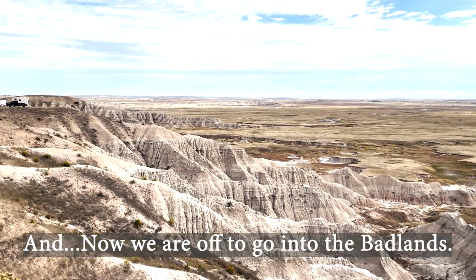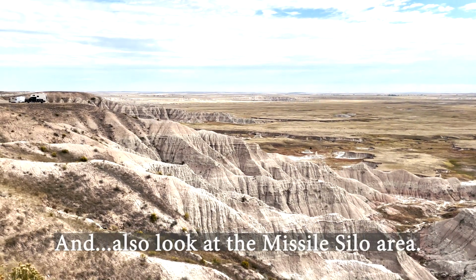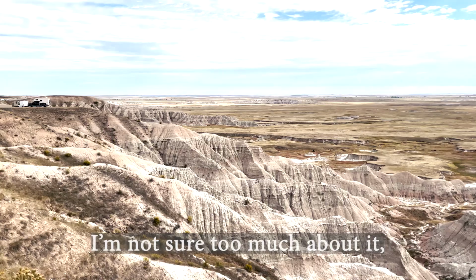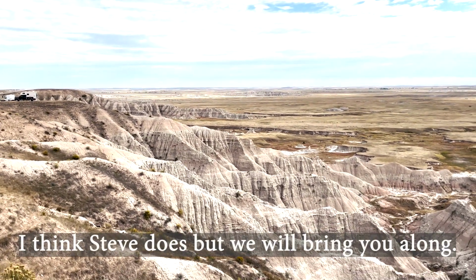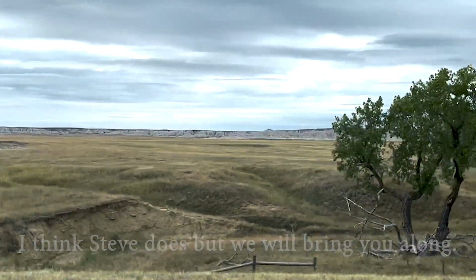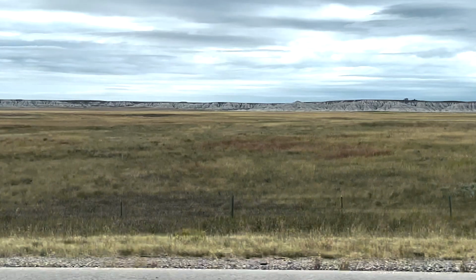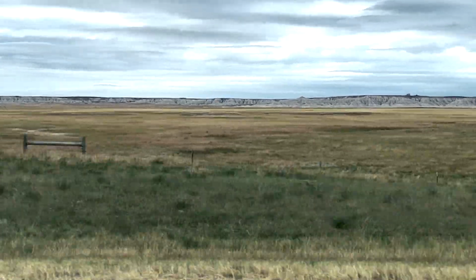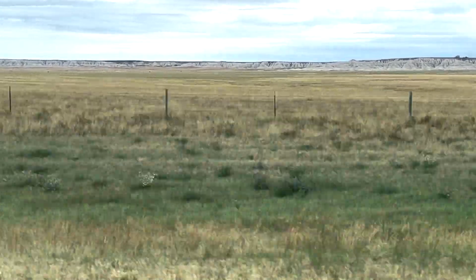And now we're off to go to the Badlands and also look at the missile silo area. I'm not sure too much about it. I think Steve does, but we'll bring you along. So we are on our way to go look at the missile silos. Like I said earlier, I don't know much about it, but I'm sure I can fill you in later.